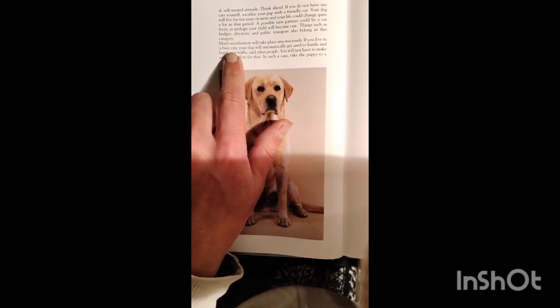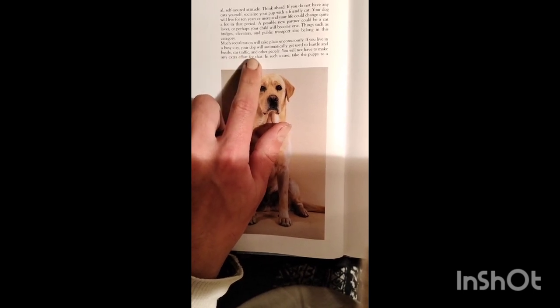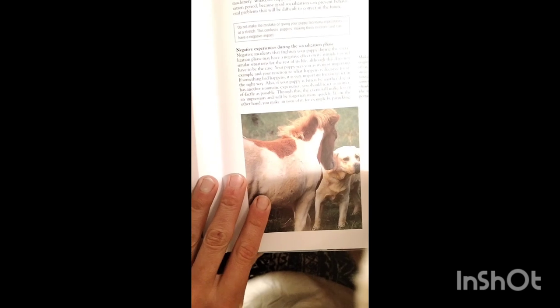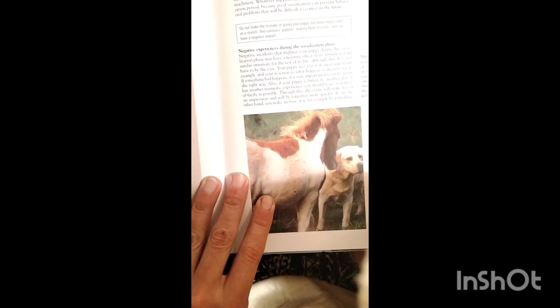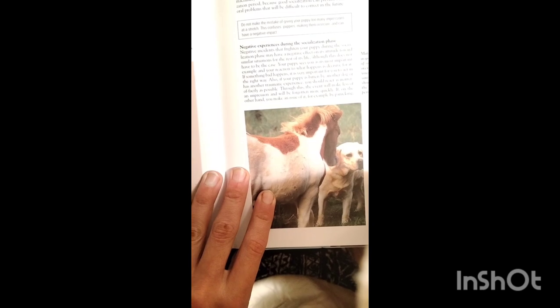Much socialization will take place unconsciously. If you live in a busy city, your dog will automatically get used to hustle and bustle, car traffic, and other people. You will not have to make any extra effort for that. In such a case, take the puppy to a rural area where it can gain impressions of cattle and farm machinery. Whatever happens, make good use of the socialization period, because poor socialization can create behavior problems that will be difficult to correct in the future.